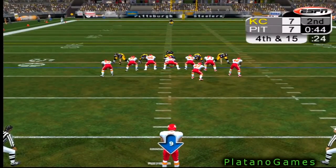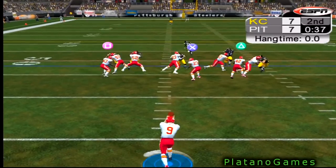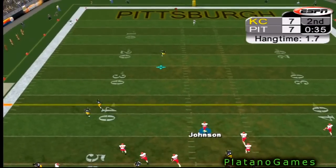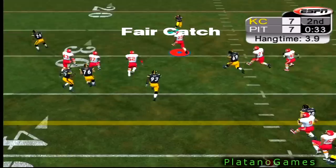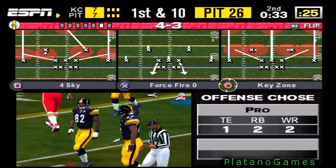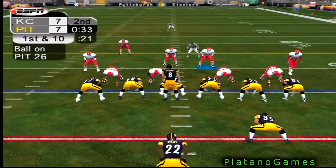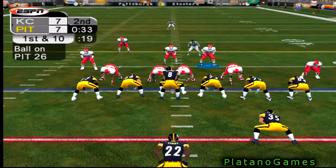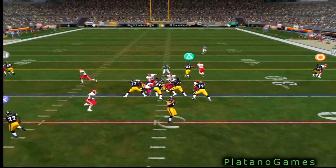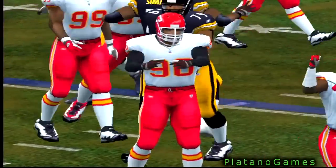Maker lines up for the punt. Maker takes the long snap and punts it away. Randall L. fair catches it at the 25. The Steelers bring their offense on the field and will start this drive at their own 26-yard line. The Chiefs take their first timeout.